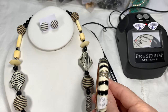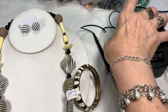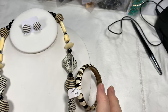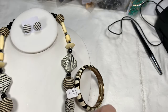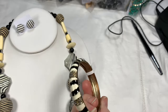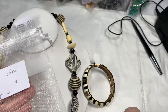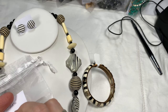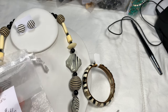These go for quite a lot, so I thought I would throw this in. So you've got a really nice quality necklace, maybe onyx, I'm gonna say glass. And then you've got real carved bone in here for sure. And the little earrings and a very nice designer bracelet to go with that. So there's bag number 16 called Safari. Got some really nice elements in there. And I'm gonna say 46 on this one, okay?